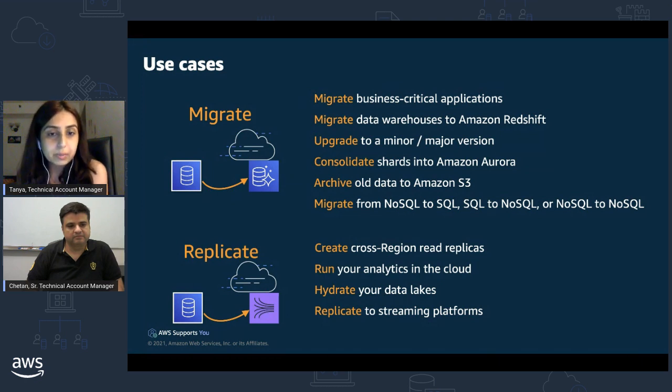SCT can copy the database schemas for homogeneous migrations and then convert them for heterogeneous migrations. And these schemas can be between databases, for example Oracle to PostgreSQL, or between data warehouses like Netezza to Amazon Redshift, etc. Once a schema has been created on your empty target, depending upon the volume of data and the supported engines, either DMS or SCT is then used to move the data.